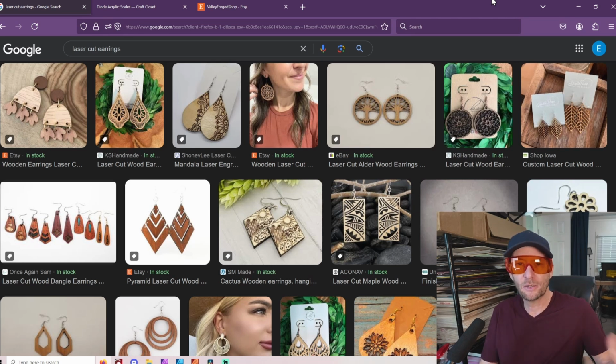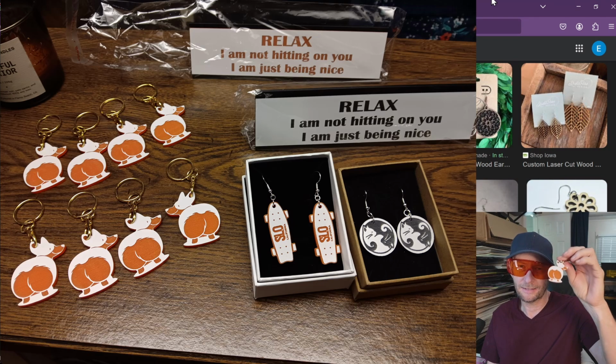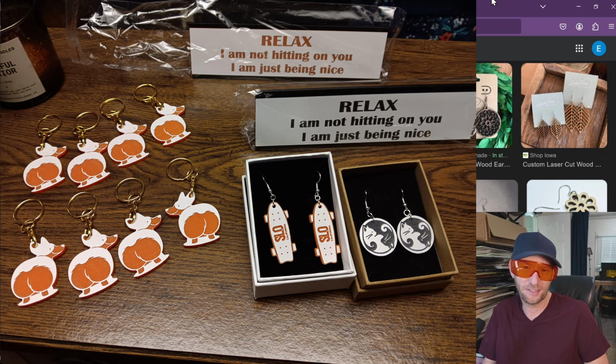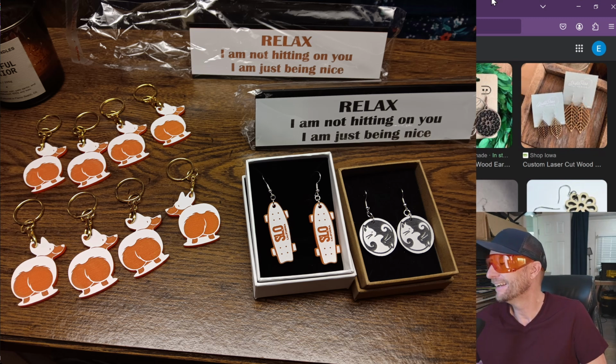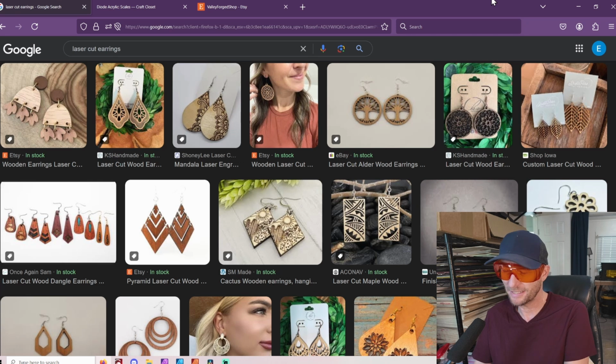Now, for me, everything works together. I don't make just earrings of something. I will make a keychain of it, and I'll give you an example. Corgis, right? Pets work super well. And corgi butt keychains have been my bread and butter since I started this. One of the very first things I ever made. And I think well over $10,000 worth of corgi keychains. Yes, crazy enough. But people just pick them up. They love them. They're super cheap and easy for me to make.